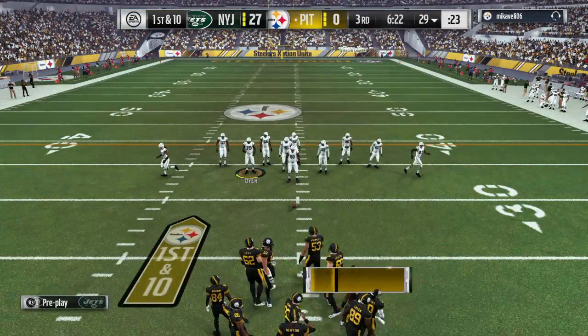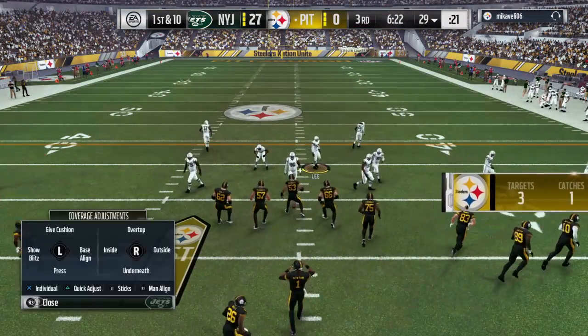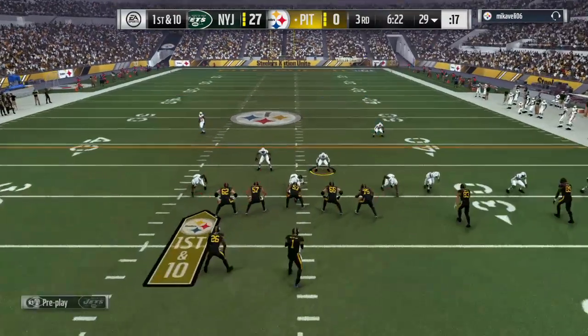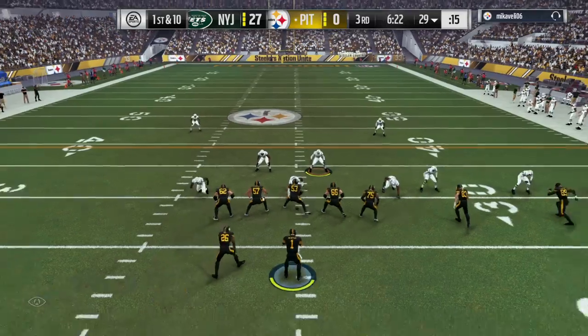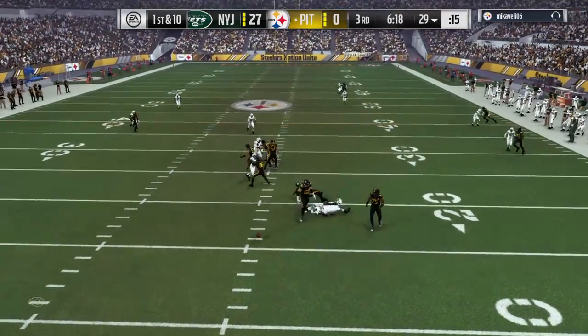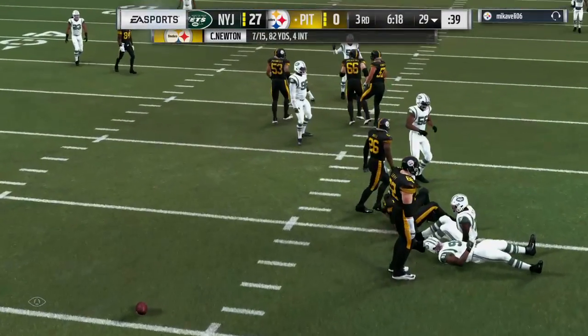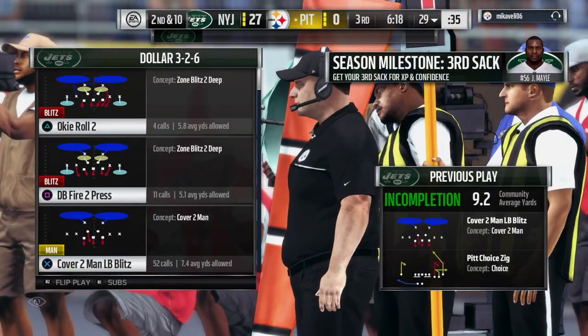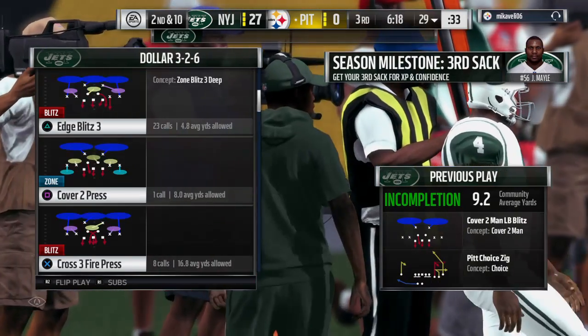And some changes here as the D-line separates some. Now following the interception, here's Newton. Oh, the ball comes out on the hit, but they'll say it's incomplete. So they just got the football on an interception. They almost gave it right back the same way.